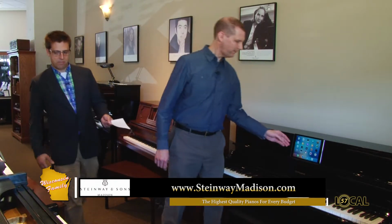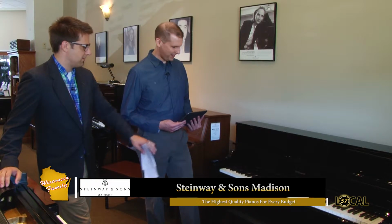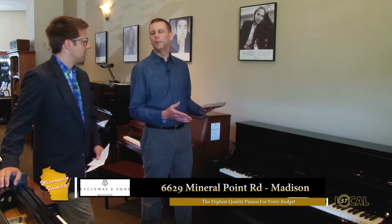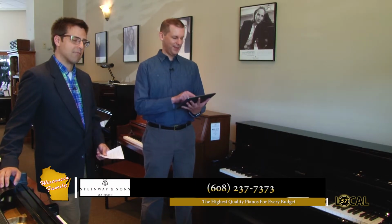So this is an example of one of the digital pianos that you have. It almost looks like a real upright piano. Yep, it does, and it has the same shape as an upright, but it's got to be plugged in. Obviously. No strings attached. We love our iPads at the store here.